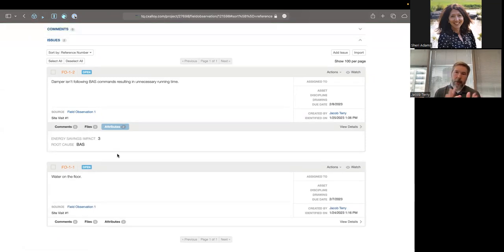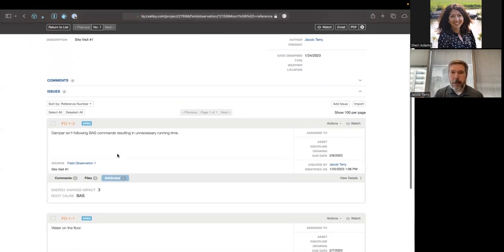These are going to show up not only here, of course, but also in the PDF reports that I generate. If I export this list of issues, they're going to show up there. We've also incorporated the attributes into the import itself. So when you import a spreadsheet of issues into your reports, the file can include any of these attributes that you'd like.